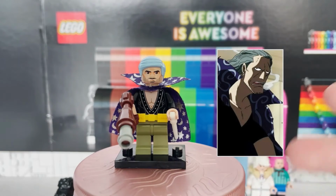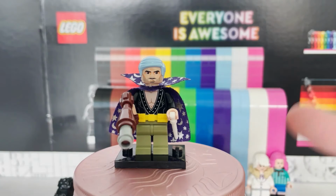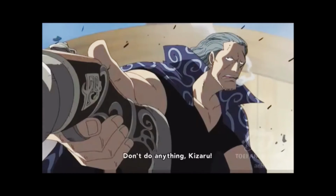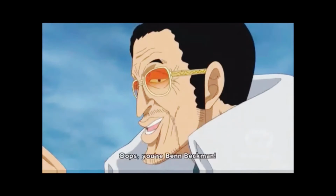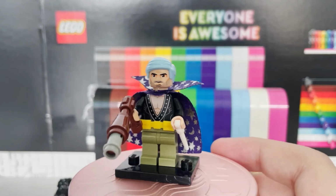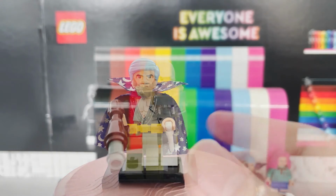So honestly, what made me want to build him the most is the scene whereby he points a gun towards Kizaru. I just find it really cool, and that's my reason for this. I would say, yeah, one of my most impressive builds of all, and that's that for this.